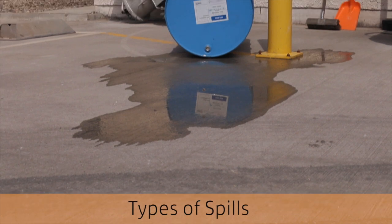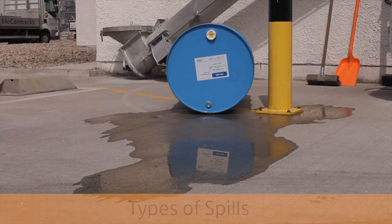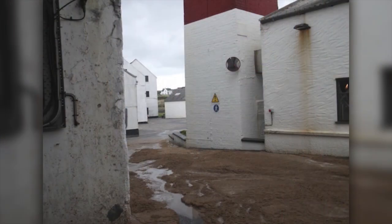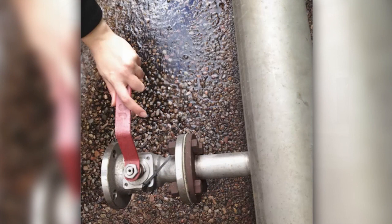Types of spills. There are 3 types of spills we could encounter on sites. First one, non-moving. That could be cold heavy fuel oil or draff. Second one, moving, such as process liquids, for example wash, spent lees, pot ale or caustic. And the third one would be pressurised. That could be process liquids under pressure.